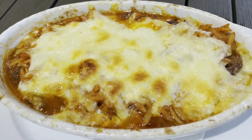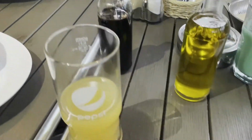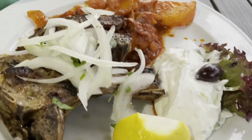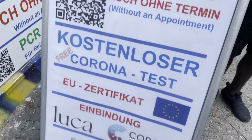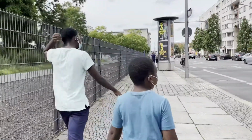Of course, we had to get some food and feed our bellies, because we love our food. We love our bellies, and it was absolutely amazing. There is a COVID testing center literally on every corner, and it's completely free. You can take a test every 24 hours.